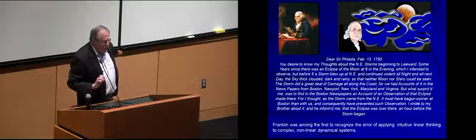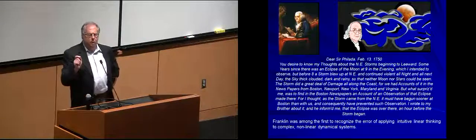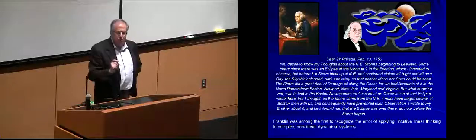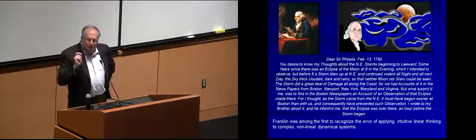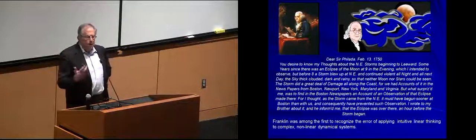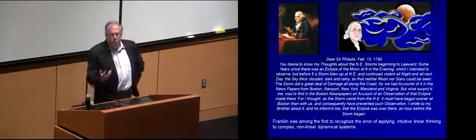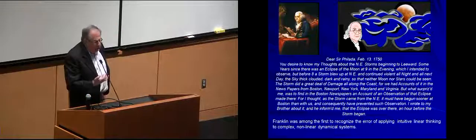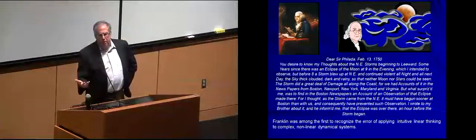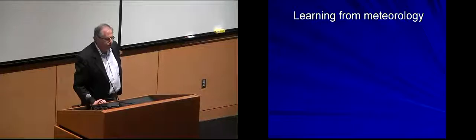meteorology. But importantly, I think Franklin was among the first to recognize that applying intuitive linear thinking to a complex nonlinear system, although can be intuitively appealing, can also be dead wrong. And I think that when we talk about cancer as a complex dynamic system, one of the advantages, the reason that you want to use evolutionary first principles and mathematical models is to get around that intuitive linear thinking and to accommodate the nonlinear dynamics that often dominate the cancer biology and treatment.